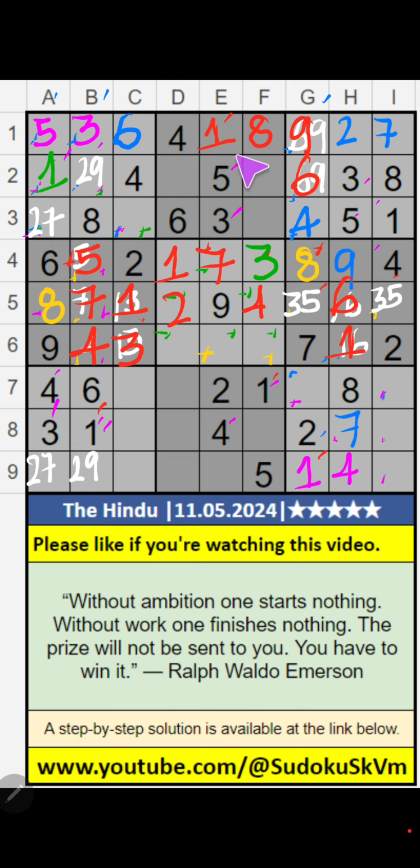Column E, column F, we have 5. So 5 can't come in these cells. Then 5 is confirmed here. Then only 2 numbers are remaining, 6 and 8. Column F, we have 8. So 8 can't come in the cell, 8 is confirmed here. Then 6 is here. Column E, only 1 number is remaining, 6. 6 is confirmed here.